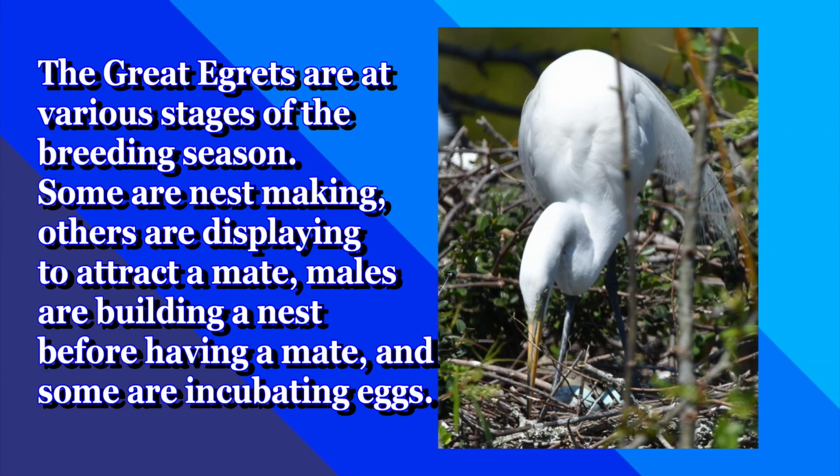The great egrets are at various stages of the breeding season. Some are nest making, others are displaying to attract a mate, males are building a nest before having a mate, and some are incubating eggs.